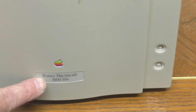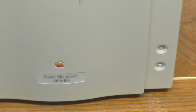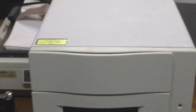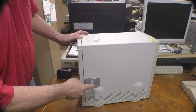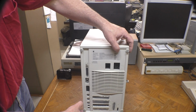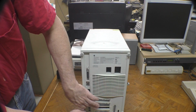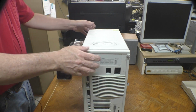Well, our next unit up is a Power Mac 8100/100, sporting a Power PC badge. And it's got one of those yellow stickers on it saying it was expensive back in the day. I'll take a look at the back panel and see if we can get an idea of what's in it. This has got one of these ugly lock things on the side. And this has no cards with external connectors left in it. Just your standard I/O stuff here.